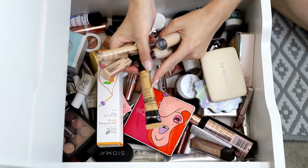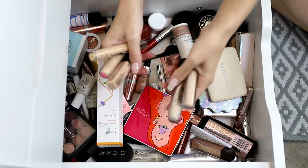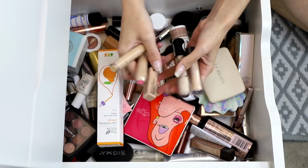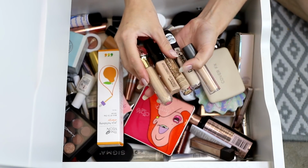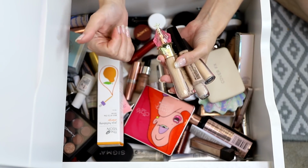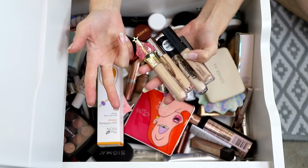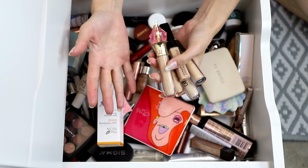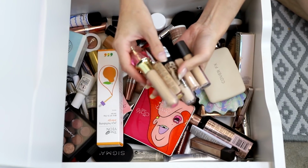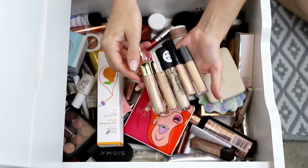Okay, so this one I'm getting rid of because the color's not right for me. And the formula, not my absolute fave, but I would use it. But the color's not going to work for me. The rest of these I'm getting rid of for many reasons. They either crease on me, they look crepey and dry on my skin, or they don't have good coverage. That's probably the big three that annoy me and make me get rid of a concealer. Basically, if they don't look good or don't wear well, I don't want to keep them.